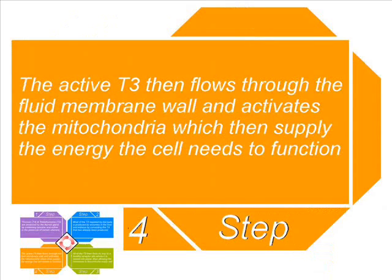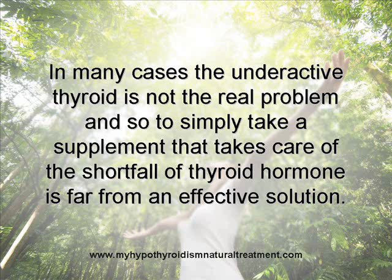Step 4. Once there, it passes through the cell wall, activating the mitochondria, which are responsible for energy production within a cell and therefore enable the cell to function. In many cases, the underactive thyroid is not the real problem, and so to simply take a supplement that takes care of the shortfall of thyroid hormone is far from an effective solution.